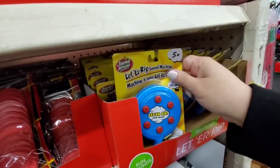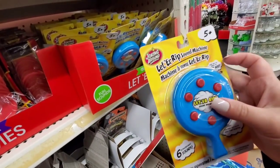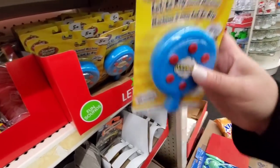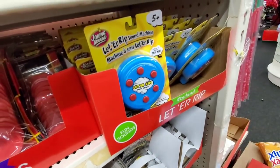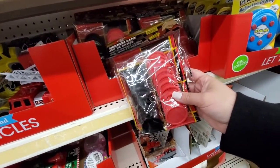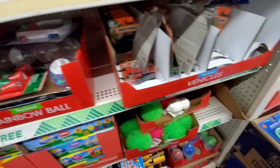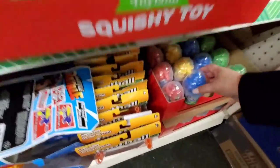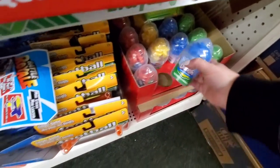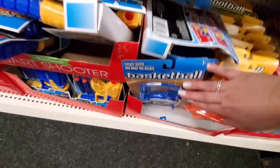Robot arm, excuse me. Oh, I want to push these. No? Tab needs to come out. Yep. No, I'm not doing that. That's rude. So we won't know what the sounds are, but that's okay. Well, checkmate checker game. Let's see. Squishies. Oh, these are cool. Football. Baseball.